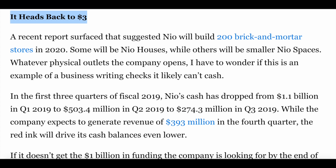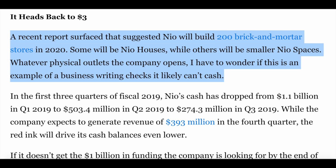Let's discuss the bear case. Let's say NIO is headed back to $3. Okay, so that implies roughly 50% of downside, and actually a bit more from where it's currently trading at. Now, this is news. I'm sure some of you will know that reports have surfaced that suggest NIO will build 200 brick and mortar stores in 2020, and some of those will be NIO houses, while others will be smaller NIO spaces. Okay, so this is something that can really expand the company in the long term, but short term, it's going to cost a lot of money, and we all know NIO is very good at burning through their cash flow. The author of this article says he has to wonder if this is an example of a business writing checks it likely can't cash.